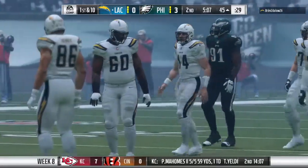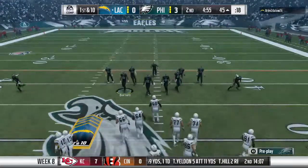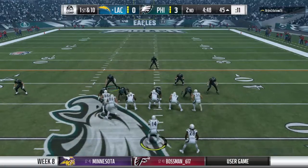That had the total feel of a quarterback in control. Red blitz, got him into the right protection scheme, so he doesn't get hit back there. He's got a chance to step up with supreme confidence and deliver it downfield for a nice completion.